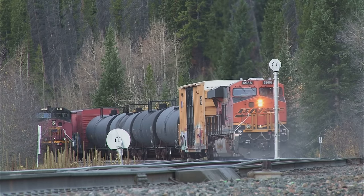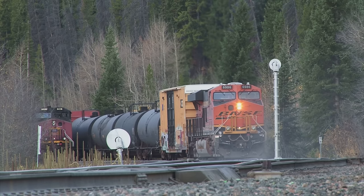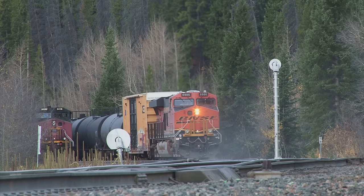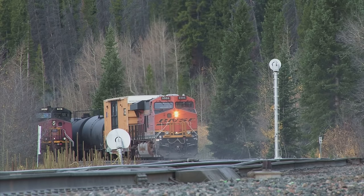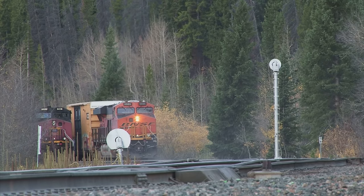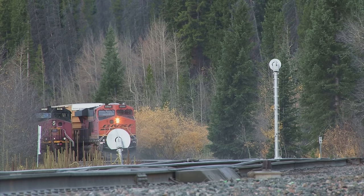The BNSF 6986, a brand new ES-44 C4, applies sand to the rails as it shoves on the rear of a Provo, Utah to Denver manifest. The crew of the westbound UP gives the BNSF a good roll-by over the radio.